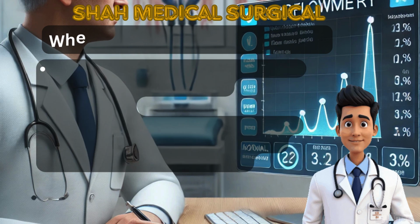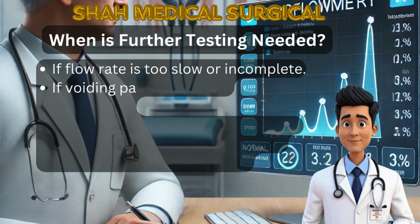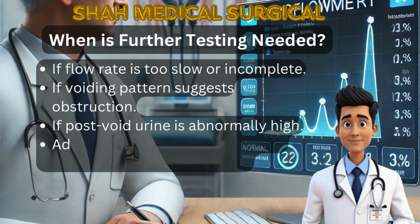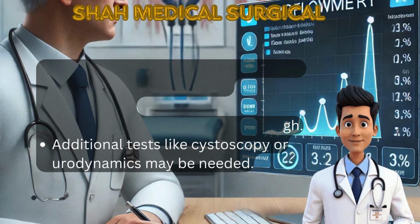When is further testing needed? If the urine flow rate is too slow or the patient cannot empty their bladder, more tests are required. Doctors may recommend cystoscopy to look inside the urethra for blockages. Urodynamic studies can measure bladder pressure and contractility. A post-void residual test may be needed to check how much urine remains in the bladder after voiding.